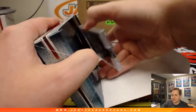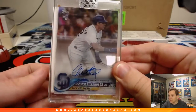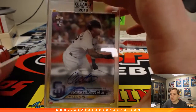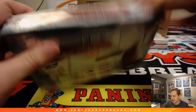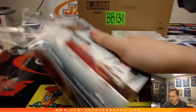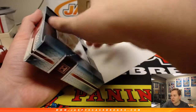We have the Padres, Christian Villanueva. Was he another one given away? No, James Brandt got him. Is he really going back to the minor leagues again? Man, I feel like he's been stuck in the minors for a while. He's got to break out there. He was in the Indian farm system for a while, too. All right, next one.